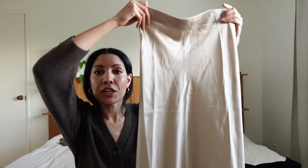I have a black midi skirt, the silk bias skirt, the first one they came out with. But recently I saw that they came out with different lengths, including a mini and a maxi. And so I have been eyeing the maxi, and this is what started it all. I was like, I want a silk maxi skirt to go with my sweaters in the winters if I want to dress up a little bit for the office. And so I ended up getting it in this champagne color.